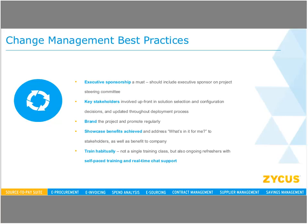Another key best practice that we've seen that's often overlooked is to get some internal buzz around the program, things like branding the initiative with something that's catchy and memorable. One client, for example, has branded their project as Shop. So it's a very descriptive brand name, for example, that users that are going to come into an e-procurement tool, in this case, are there to shop, so that they recognize sort of what the purpose is, and you can then promote the successes of the program going forward to build that momentum and buy-in across the organization by showcasing those benefits.